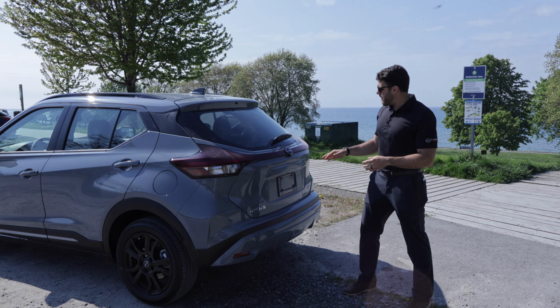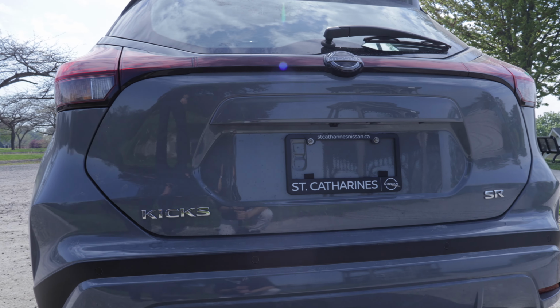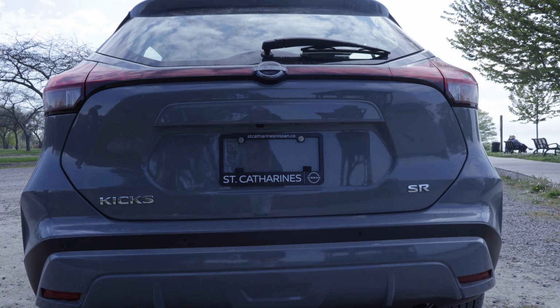On the rear, we have our backup camera. It's right above our license plate here. And then we have rear parking sensors as well. So it's gonna be very difficult to hit someone in this car with all the sensors and the camera.